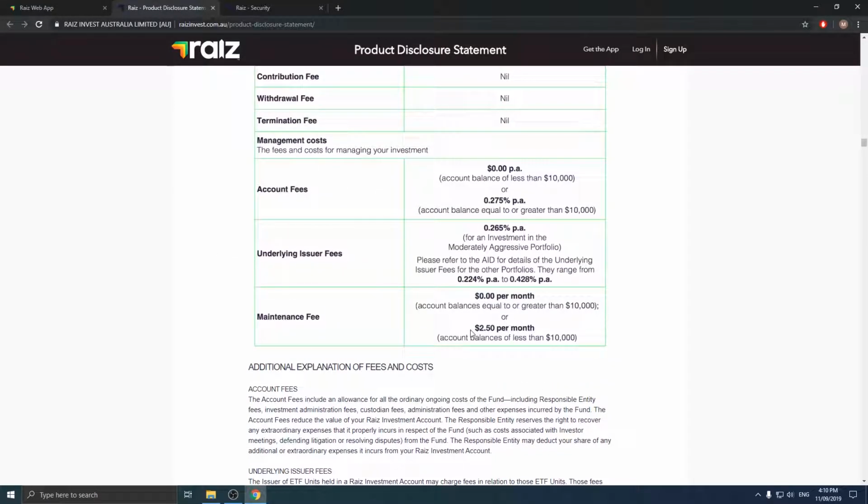If your balance is quite small, say less than $500, $2.50 per month percentage-wise is quite significant. So that's something to keep in mind when looking at Raiz as a platform as a whole. I guess one thing to note is, because this is a fixed cost, meaning it's not a percentage, it's important that you recognize how that can have an impact on your investment. If you have a smaller investment, for example, $500, $2.50 as a percentage of 500 is significantly more than $2.50 of 8,000.